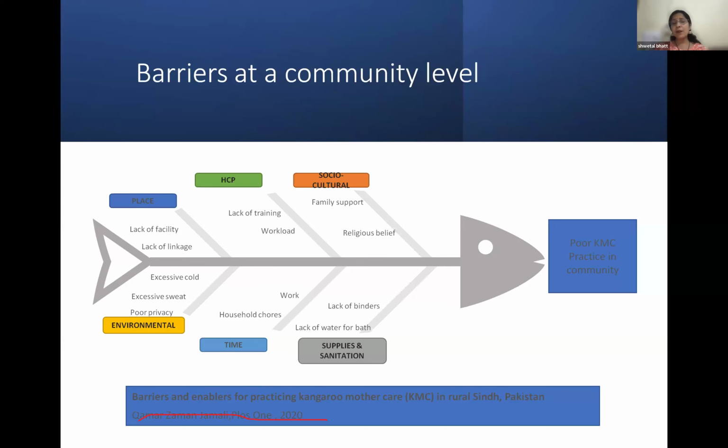Mothers go for work, so in our tribal setup, the mother is going for the work. KMC was introduced later, but they used to bind their baby on their chest and go to the farms. So already they know that they can keep the baby that way, but we have to ensure and monitor the baby when the baby is less than 2.5 kg, right? So family support, we need to ensure.